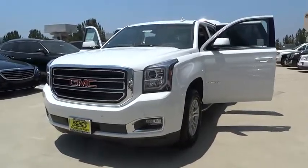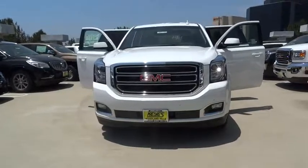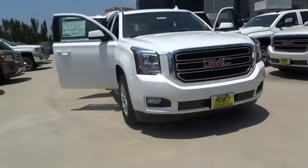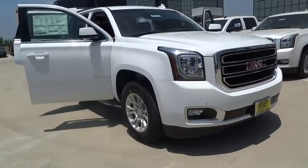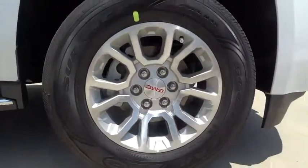2016 GMC Yukon. Peace of mind comes standard with GMC's 100,000-mile, 5-year powertrain warranty and Yukon's 5-star frontal crash test rating. Boasting a Vortec engine with active fuel management, flex fuel, Yukon is agile and capable.